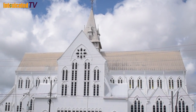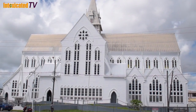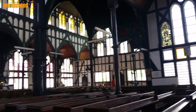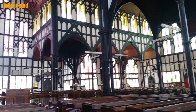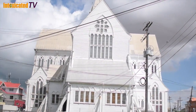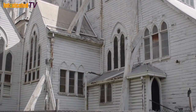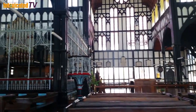Standing at 143 feet tall, this Anglican church is known as one of the world's tallest wooden structures and Guyana's most prestigious man-made wonders. The cathedral's present structural design was generated from the creative mind of British architect Sir Arthur Bloomfield. And while work on the cathedral commenced in 1888, the foundation stone wasn't laid until 1889. And by 1892, the church, though incomplete, was opened for worship.